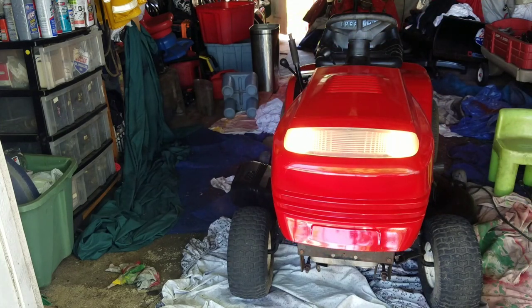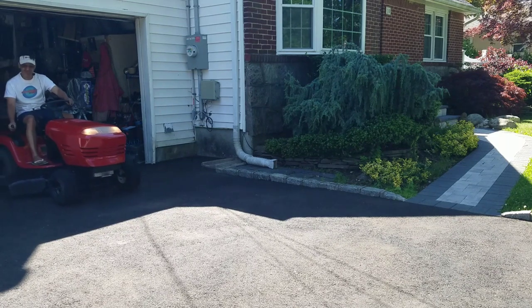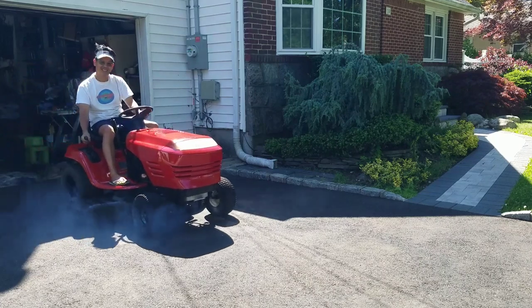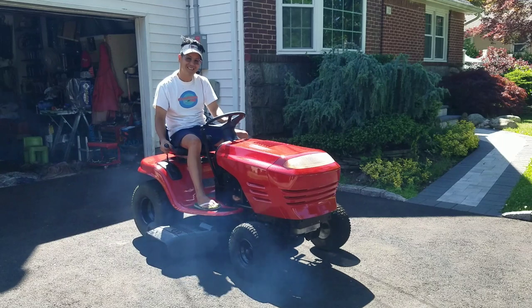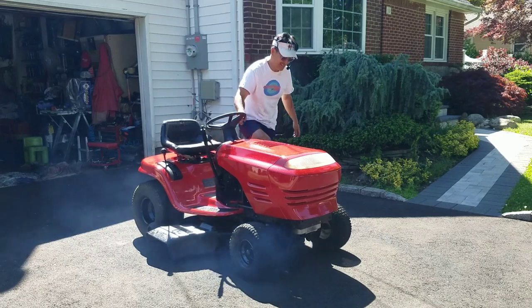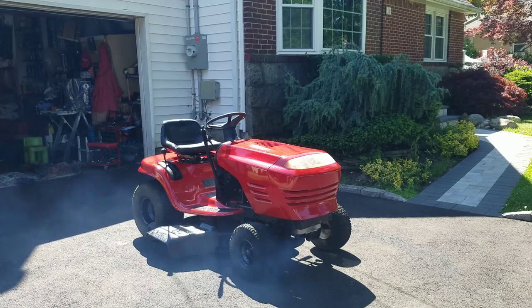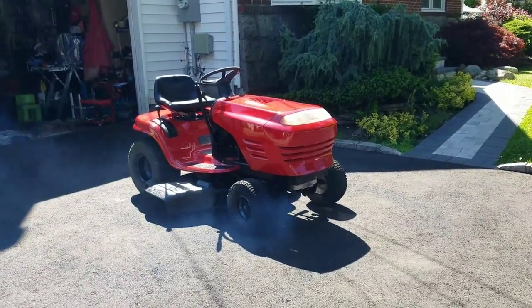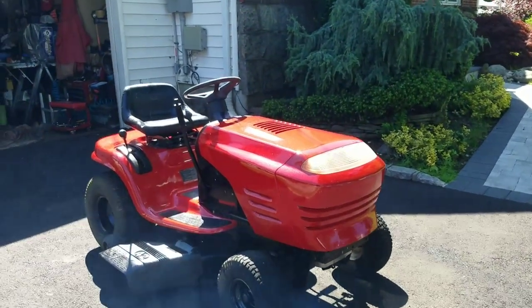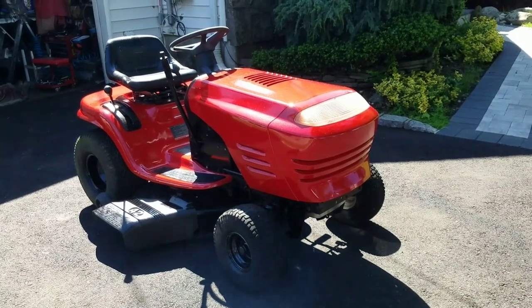Wow, sounds great. Doesn't sound like there's any exhaust leaks. Got a little bit of smoke coming out of that muffler. I know it's not the engine, it's got to be the muffler. We'll let that burn off a little bit.